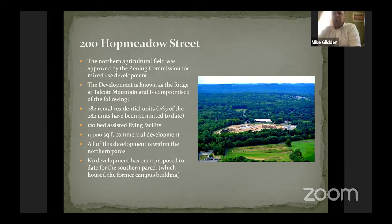I'm going to go through a lot of the projects that are going on in town or just other points of interest for the group. The first stop will be 200 Hot Meadow Street. This is the Silverman project. It's a mixed-use development. The assisted living obviously has been completed.